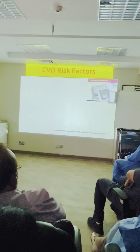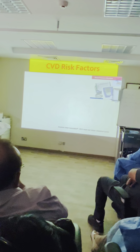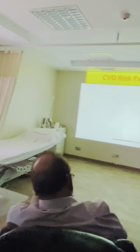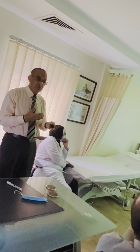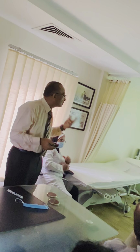So what are the cardiovascular risk factors? All of us, from the doctor side and the nursing side, should know. There are 8 cardiovascular risk factors we should ask about in a hypertensive patient. First, the patient may be known to be hypertensive and already taking medication. So ask: are you hypertensive? He will say yes or no. Are you taking medication? Yes or no, and what type of medication. So this is the first risk factor: hypertension.